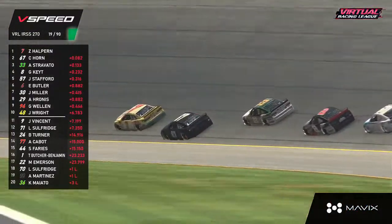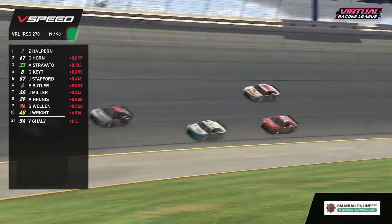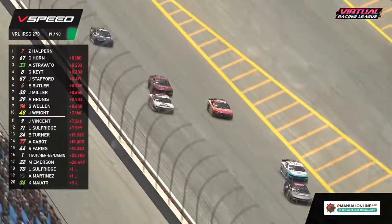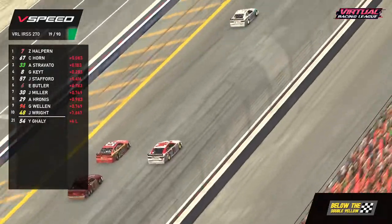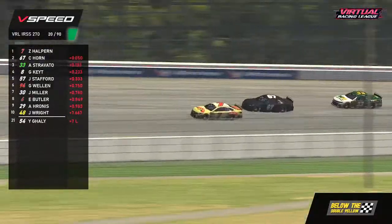And it will be 1 to go when they get back to the line. Greg Wellen makes a move to the outside of Jeremy Miller, but no drafting help up there for the moment. But here comes Angelo Ronis and Elliott Butler behind him. Maybe they can mount a charge. Nearly an incident right there, though. The 94 kind of threw the block.